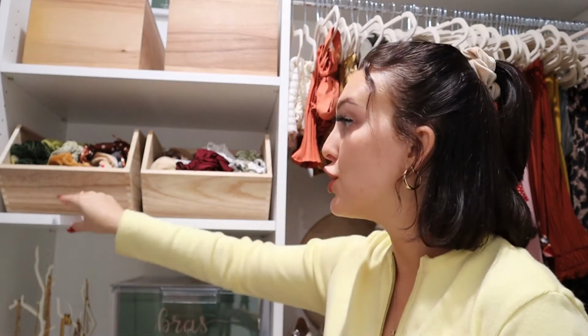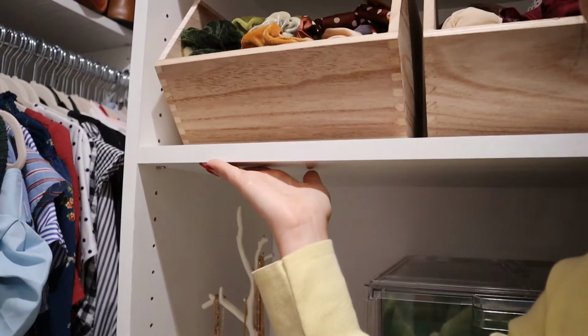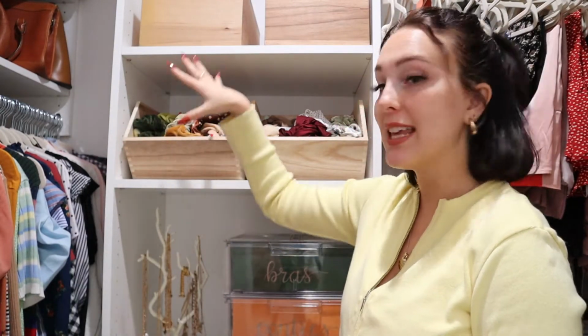So now if you have a built-in closet, you really should try to move these shelves. If you see here, we have all of these holes, and that's to be able to move these up and down. It is very simple to move your shelves, especially when they are like IKEA installs, and I think the height makes a big difference in just functionality.